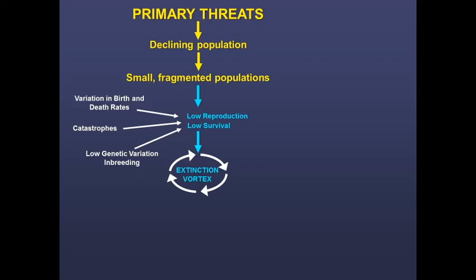So these factors, these secondary threats, start to work on the population and are going to reduce reproduction and survival even further. And so your population can get into what we call the extinction vortex. Once it's in that stage, even if you somehow magically were to be able to get rid of the primary threats, your species might still go extinct because it cannot get out of this series of secondary threats that is building on top of each other. And so unless this is addressed correctly, the species can first go extinct in the wild, and if you have none in ex-situ situations, the species can go completely extinct.